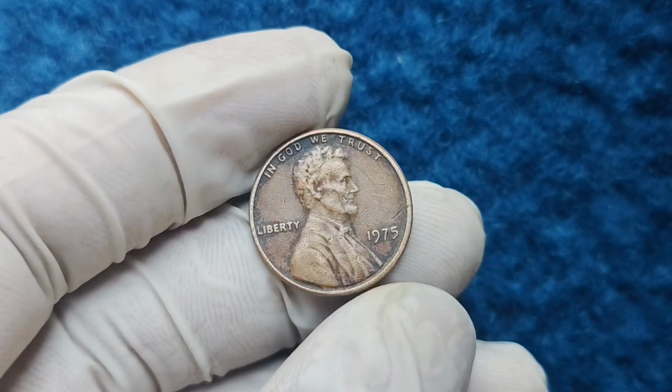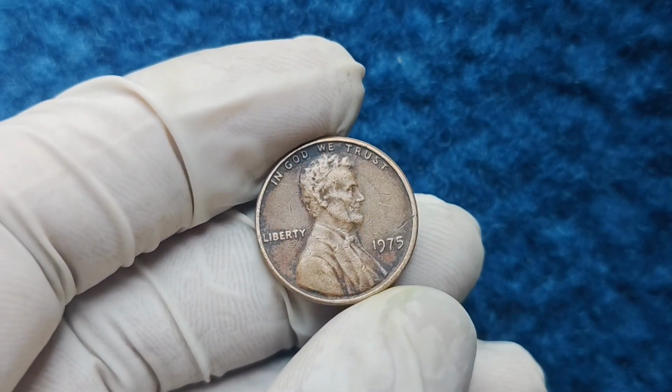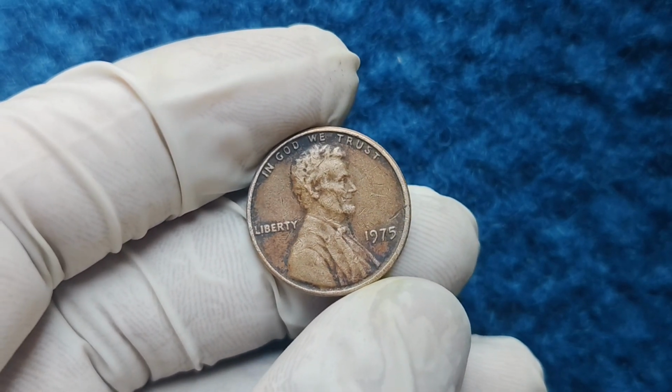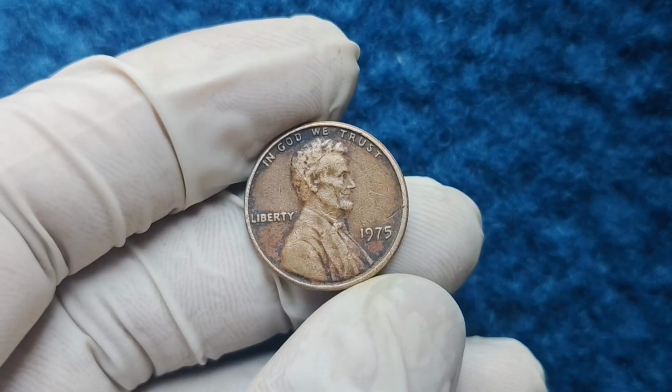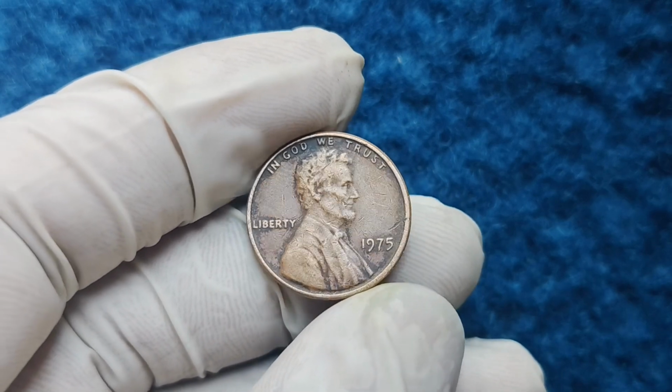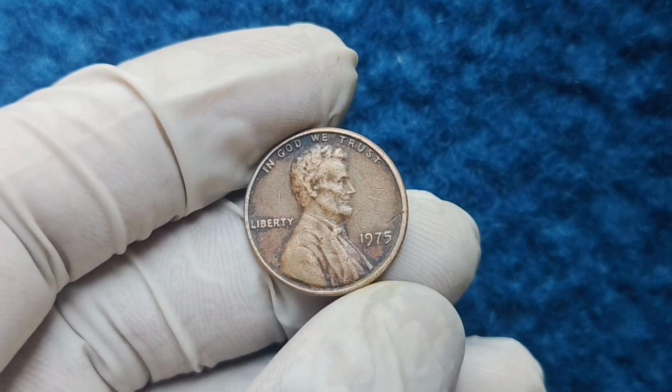Here's where things get really crazy. Some 1975 pennies were accidentally struck on brass planchets instead of copper, which gives them a unique look and weight. These are incredibly rare, and the last one that surfaced went for over $1 million. How to check if you have a rare one?